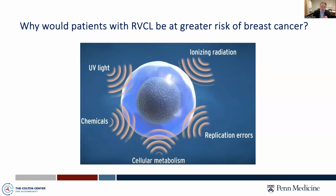So why would patients with RVCL be at greater risk of breast cancer? Well, to begin to understand this, it's very important to understand the process of DNA damage. In every cell in all of our bodies, whether we have RVCL or not, there are lots of chromosome breaks that happen throughout the day. In just one cell, there can be 10,000 DNA breaks where chromosomes fragment over the course of a single day. And there are proteins that are almost like little molecular policemen, which can bring the DNA back together. Now, why do these DNA breaks happen? Well, there are environmental insults that trigger injuries to our chromosomes. It can happen from ultraviolet light, chemicals, radiation, even something as simple as a CT scan can cause DNA breaks. Lots of CT scans can increase the risk of cancer. Replication errors in DNA, and metabolic issues can also contribute to DNA damage.